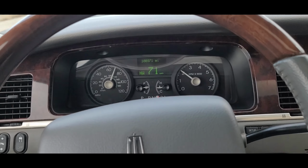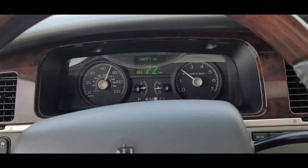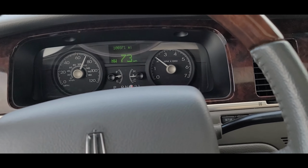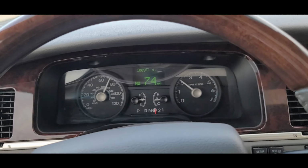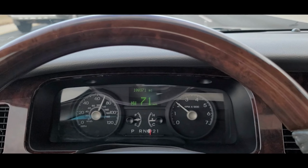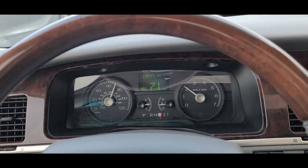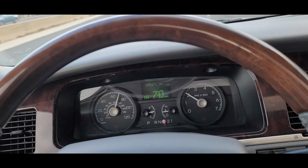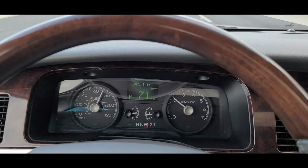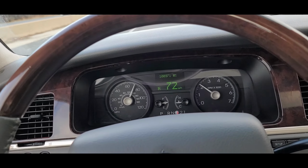So he cleared the code. I've been driving it for about 20 minutes. The engine light has not come back yet. That's not to say that it won't. He said that if it does come back on, by all means, just schedule another appointment, preferably not on a Saturday, because mechanics are obviously busy, and there's only two of them in there, so it's not like they have a big shop. So that's where we stand.